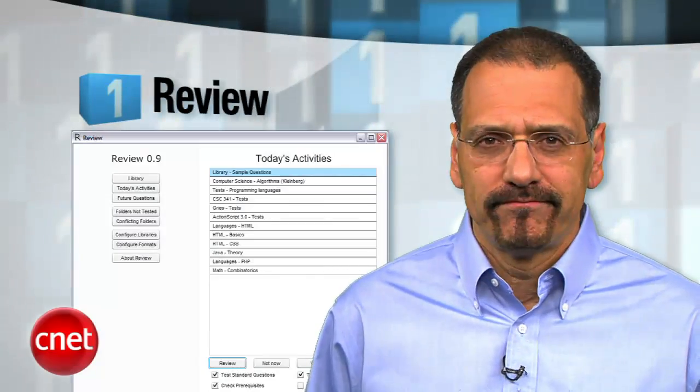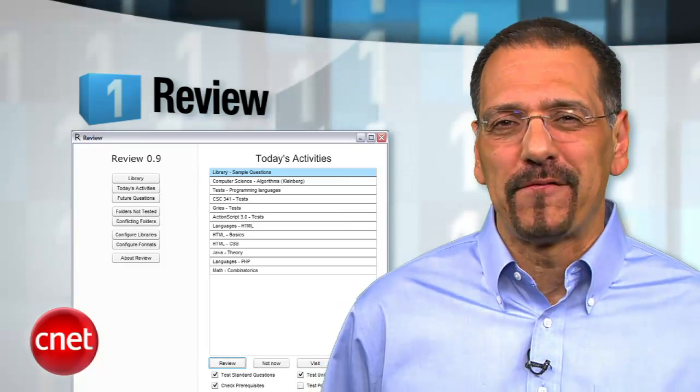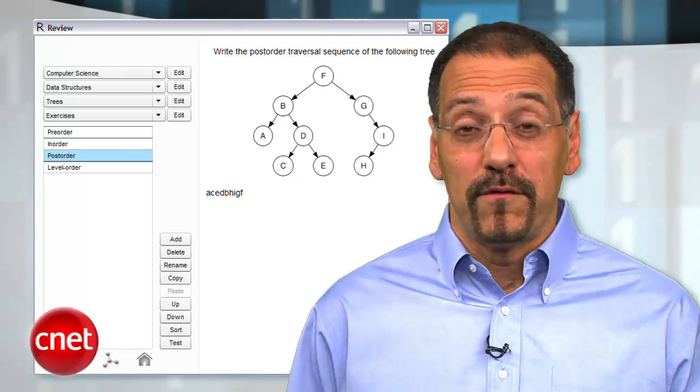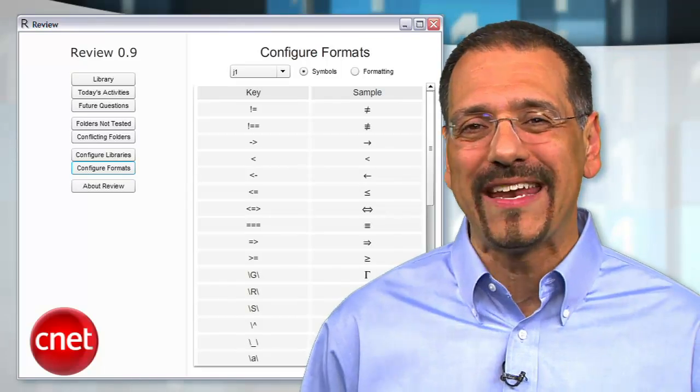Okay, now it's time to reveal our number 1 back-to-school download. It's Review. Okay, you're going to think I'm nuts or moronic, or both, but this is a flashcard program, which doesn't mean it's limited just to grade school stuff. Flashcards were one of my secret weapons all the way through college. Sure, I got my degree in multiplication, but Review is a great tool to make flashcards to hammer home into your mind anything, and it can test you with the cards you've created.